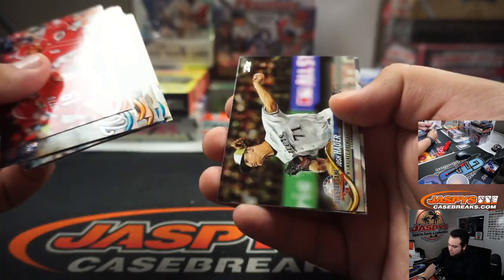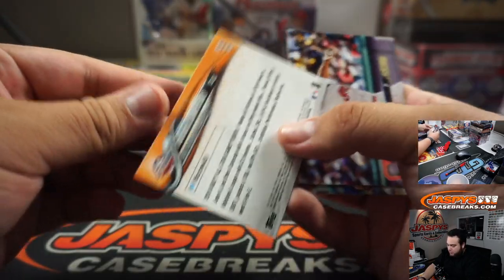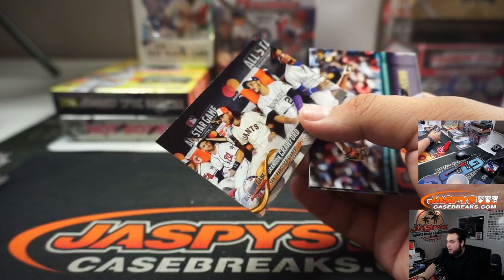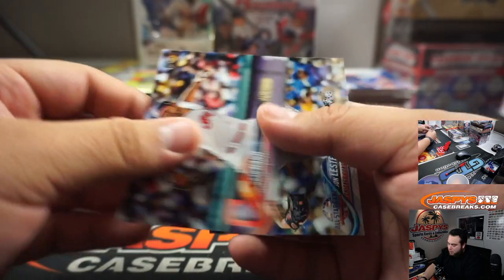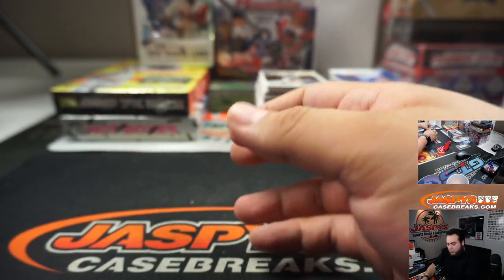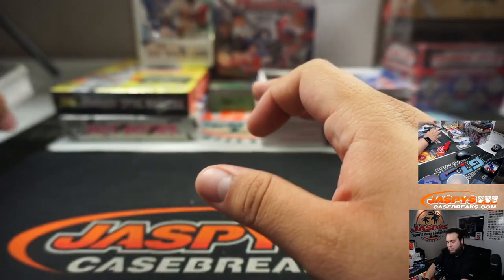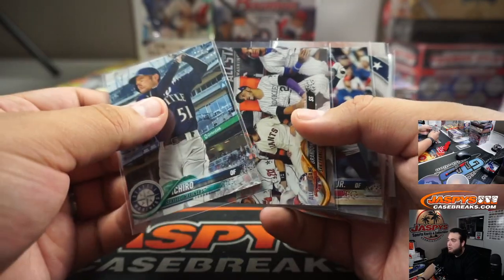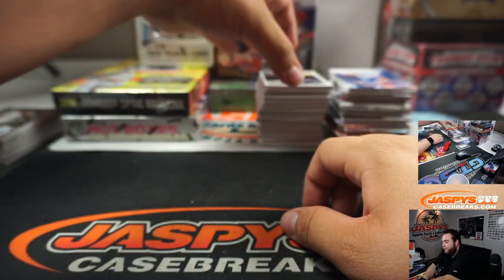This is a cool one. Ryan Crawford. Looks like a short print per se, right? That looks pretty cool. There you go. Yeah, these hangers, we sell them for like $90, I think. Pretty cool. A lot of value. Of course, if you grade them as well.